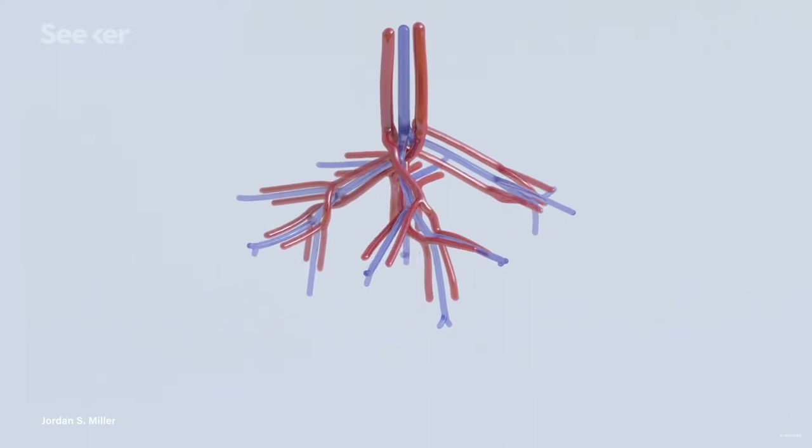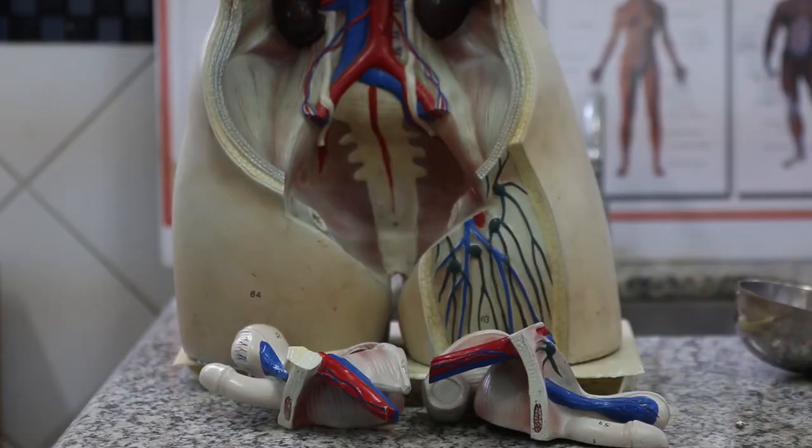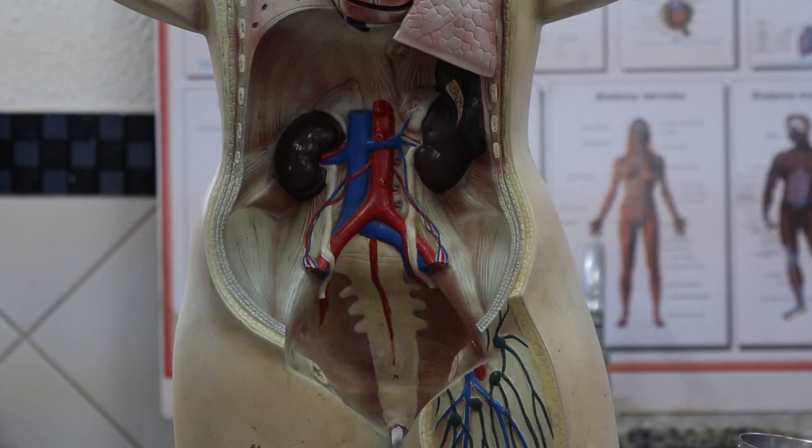Printing complex organs like hearts, kidneys, and livers is extremely difficult due to the intricate interior structures, blood vessels, and many different types of cells. Providing adequate nutrition and conditions to these organs will also be a challenge.